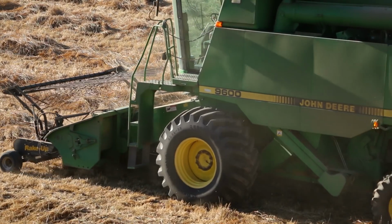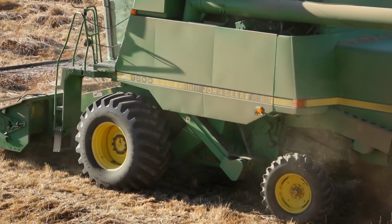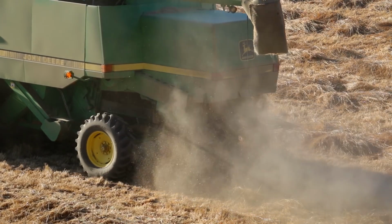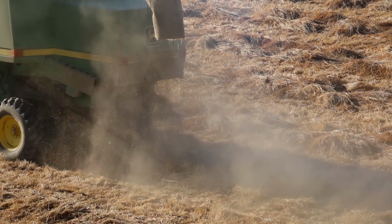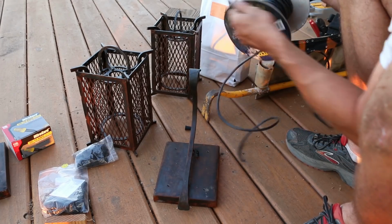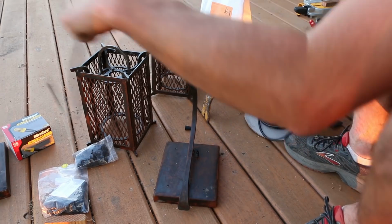With the dust flying out of the combines in the perennial ryegrass field next to the barn, I got to work mounting my lights. Had a little bit of time until the seed trucks were full, so I thought I might as well make use of it.